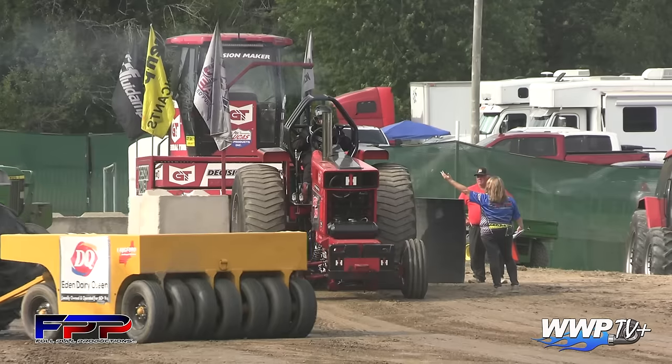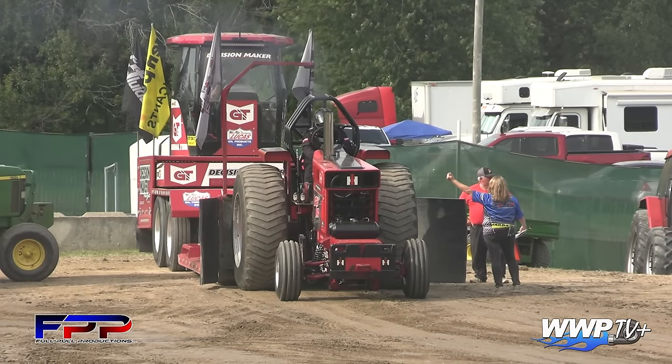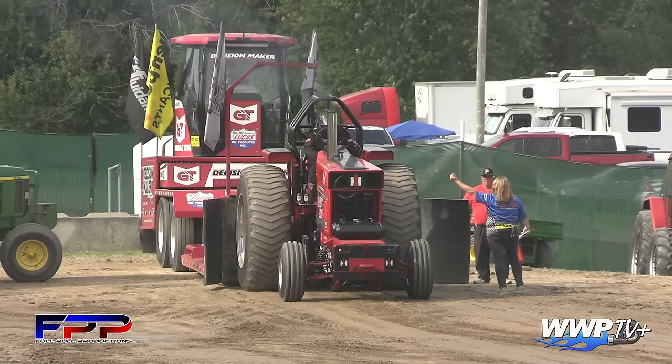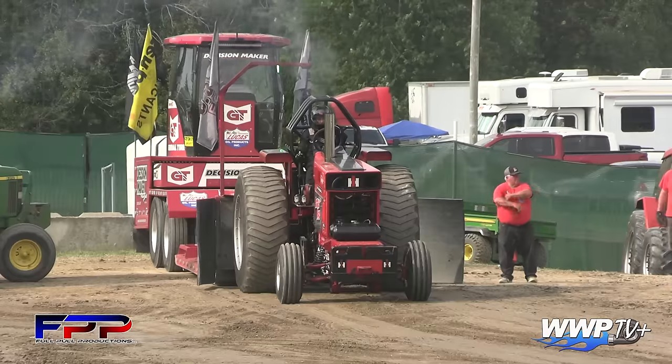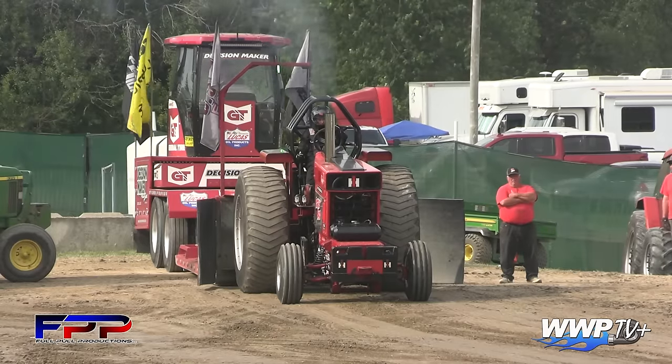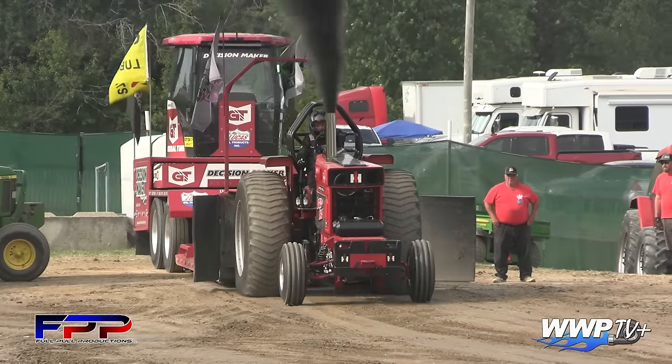Semis, and then we had the big rigs from Full Pull Productions. What a great show. I think we had 15, 17 semis there. It was a really good night. And no doubt they're going to put on a great show this afternoon, Dan. We'll move back to the stock classes here for the remainder of the evening. But first things first. Here we go.